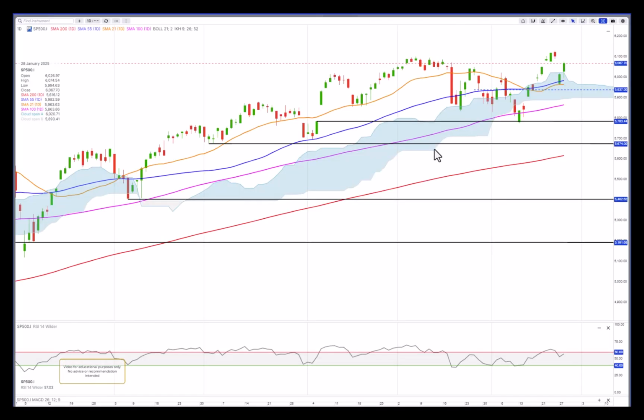S&P 500 had a good day yesterday, almost 1% higher, very close to closing this gap up to this little island reversal kind of thing. If it does close above 6100, I think we'll see new all-time highs, and RSI is actually suggesting that we are likely to see that.